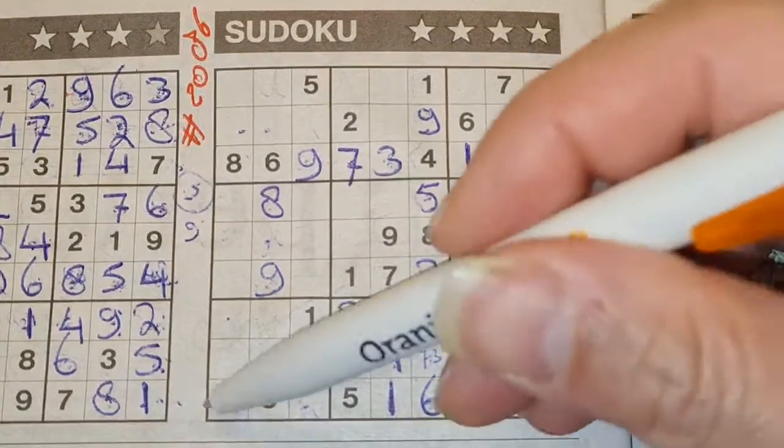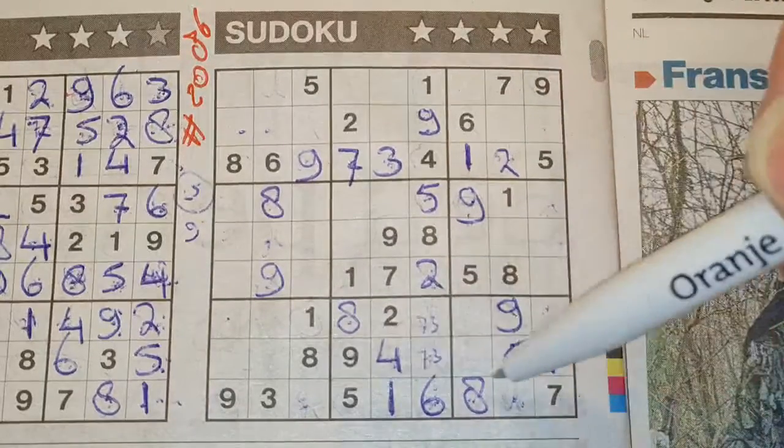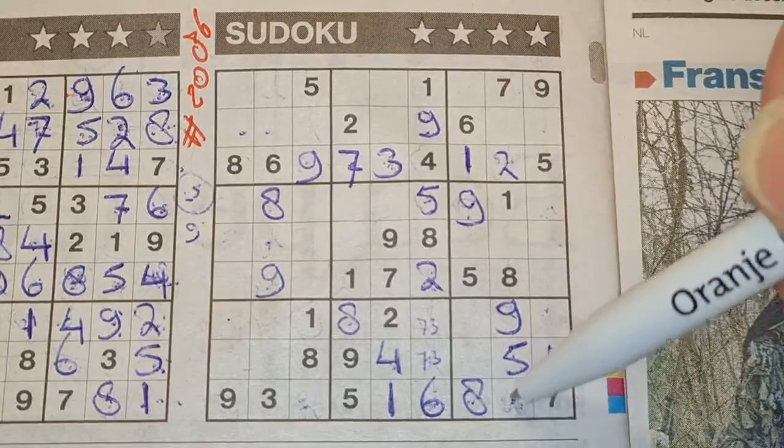2 boxes left in the last row, the 2 and the 4. We see now a 2 there, so no 2 there.